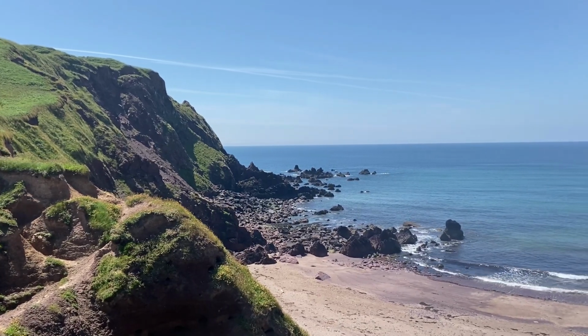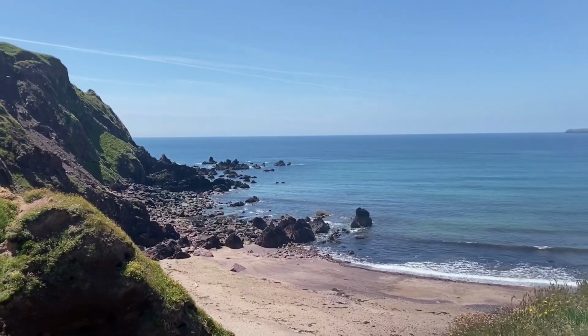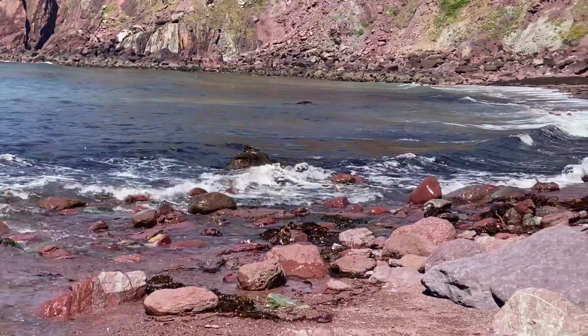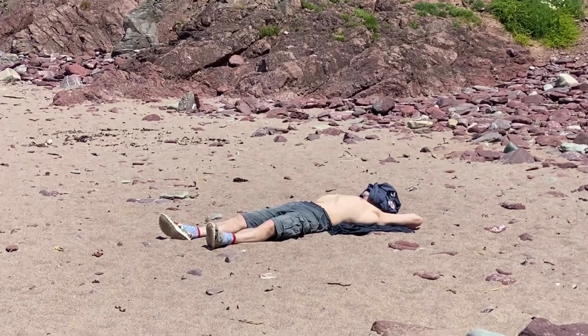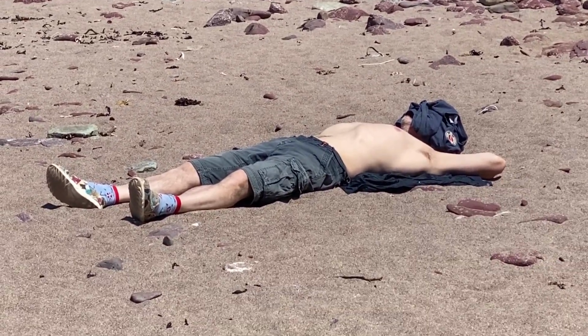The beach is a bit rocky, but it has got nice sand on it, and you can actually spend the day there. If you like to get away from the madding crowds, it's definitely one of them places, and I more or less had it to myself. There's a lot of red rocks round here, and I don't know why. And there you go. Clapped out on the beach waiting for the sun to burn me to a crisp.